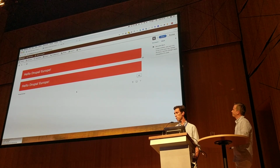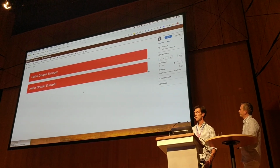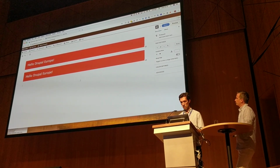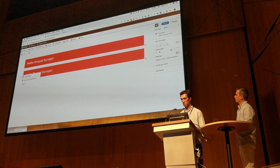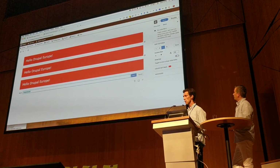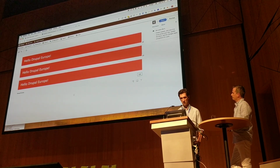Another cool feature in Gutenberg is that all blocks are searchable inline using the forward slash. So you just need to type forward slash, you can search, and there it is. I really love this feature.